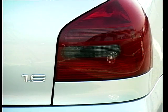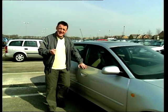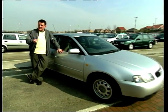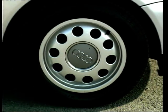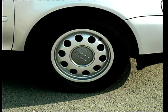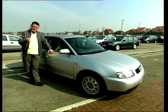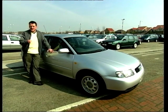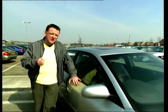This is a standard 1.6. You could have a bit more power and go for the 1.8 or the 1.8 turbo. Now, as standard, all Audis are front-wheel drive cars unless you go for the Quattro option, which might well be worth it. If you want a diesel, well, in my opinion, there's no better than Audi's diesel engines. The 1.9 turbo diesel will give you somewhere near 50 miles to the gallon. I think the A3 is one of the classiest small cars on the market today.